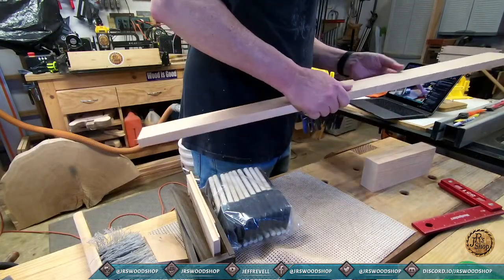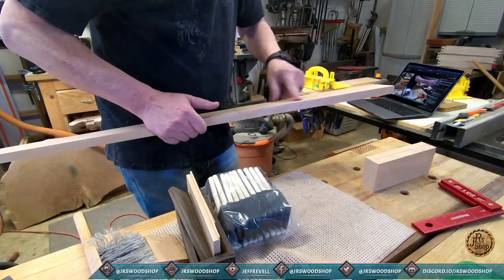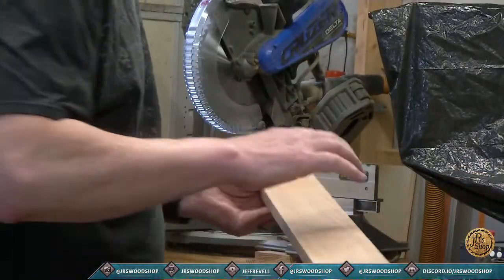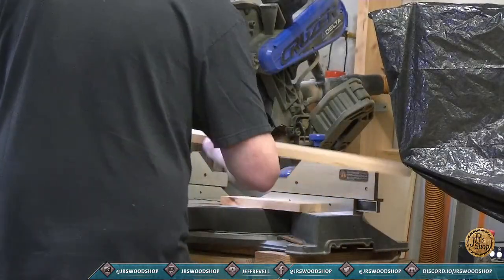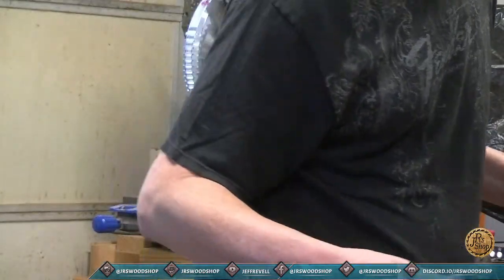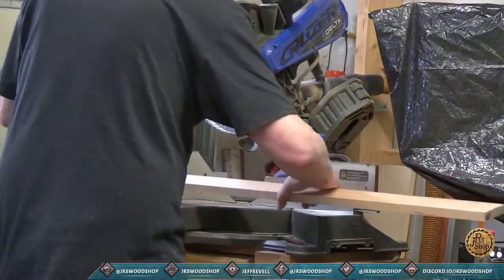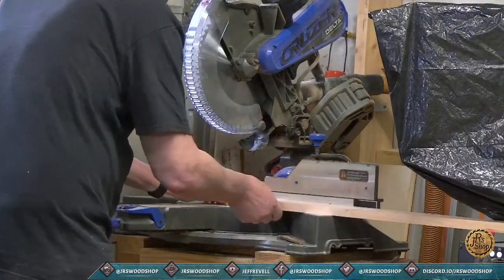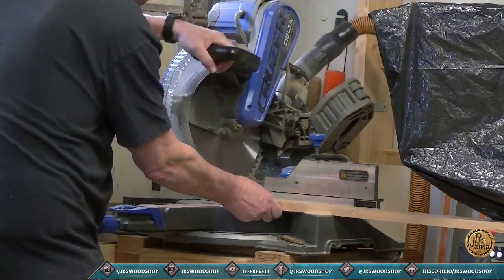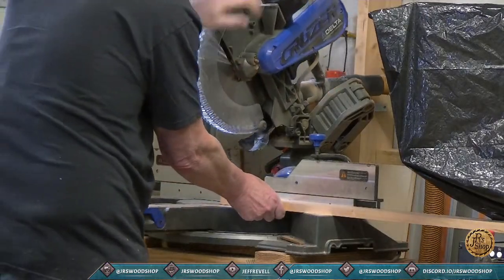So let me get these cut, let me verify. First I'm going to cut this edge, then I'll come back and measure for my 18.5 inches. So let me do that really quick. And I'm keeping my stock pieces, because like I said, I have leftovers and I might need them, so I keep them handy. Okay, I'm gonna put this up against the fence and just nick off the edge of this thing so I get it nice and square. That looks good.